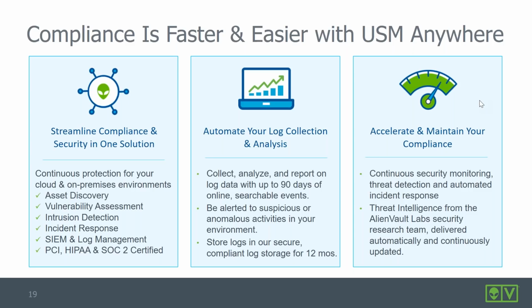So this is why the USM platform has an option to store data online for 90 days by default, and then you can easily search and report on it to meet your compliance needs. It also provides by default 12 months of cold storage for your logs. You can extend this if you have some additional long-term storage requirements as well.